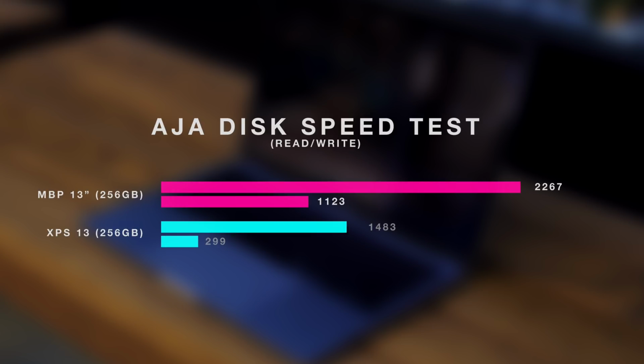The SSD in the new MacBook is also really fast. Now again, I have the late 2017 version of the XPS 13, but they are both going to be using a 256GB NVMe SSD. And as you can see, while the XPS is fast by pretty much any standards, the 2018 MacBook is just going to be straight up faster. But again, when we come back to price, that's where the MacBook starts to look a little bit more shaky.